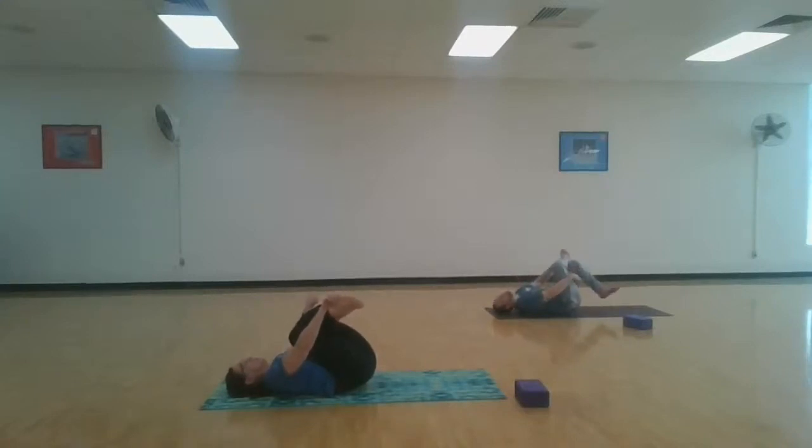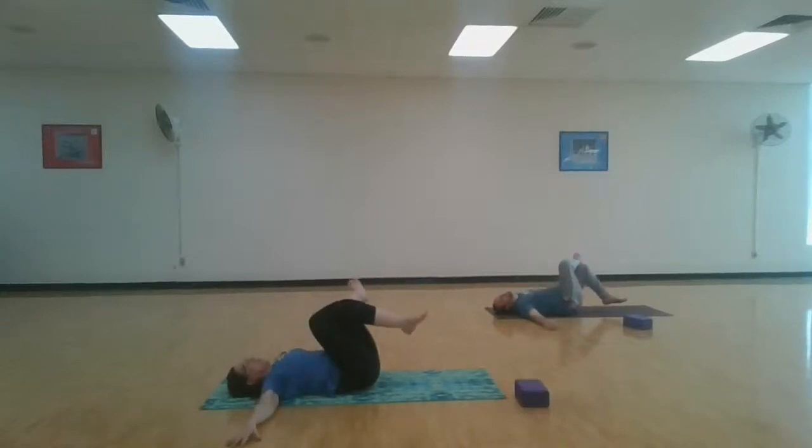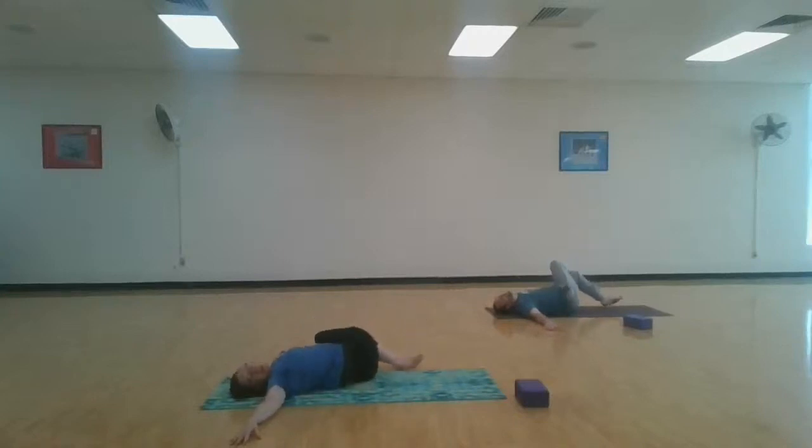Goes a little deeper there. Two more breaths. And release. Now from here, keep your legs upward. Place your hands down along your side, palms down, and let your knees fall to your right and look to your left. Again, arms can be either palms down or palms up. I find it more restful to be with palms up.